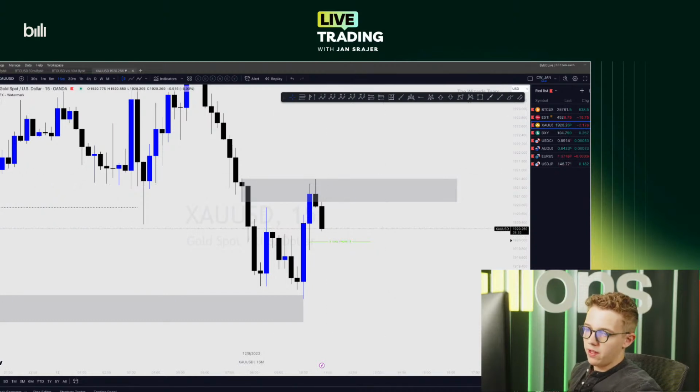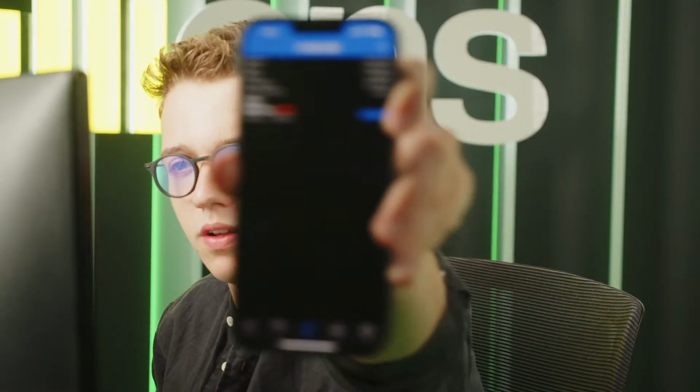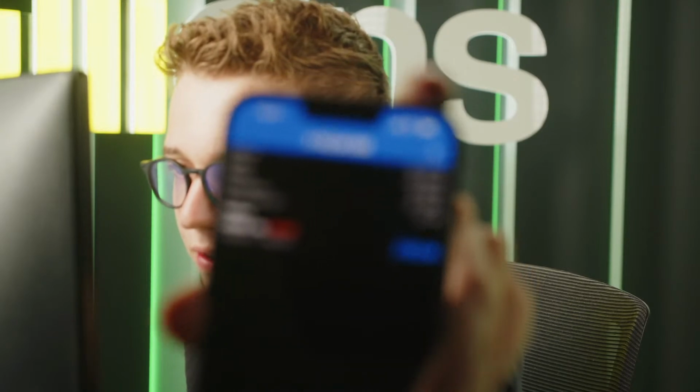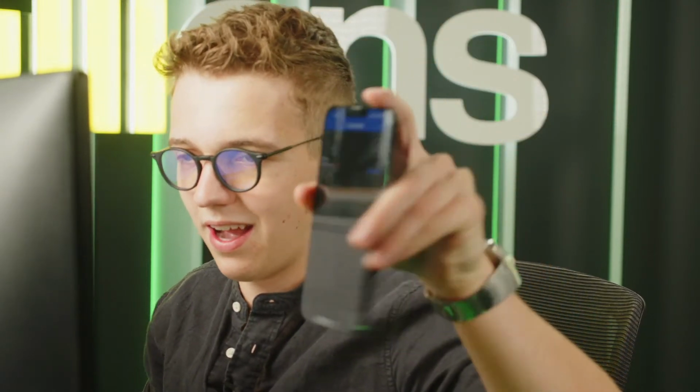This is the position that I'm holding from 1928. Can you guys see it? I don't know why it's not focusing on the phone. I won't show you, unfortunately. I'm trying to, but it's up around $3,100.